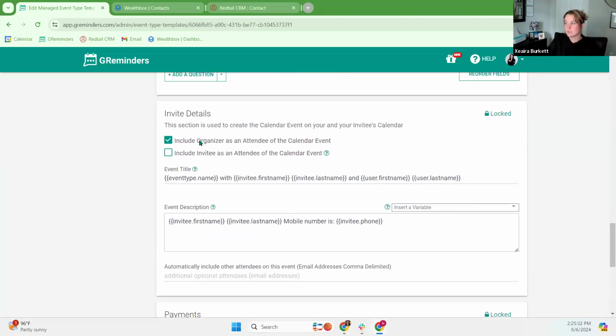For Redtail users also specifically, let's look at invite details. So I mentioned including the invitee as an attendee on a calendar event. If you were to do this, and you use the Redtail calendar, they will also receive all of the Redtail notifications of when an action is taken on that activity. So we don't want that. We don't want them to receive the same Redtail notifications that I receive as an advisor when I make changes or when someone else within my organization makes changes to that activity. That can be super confusing.